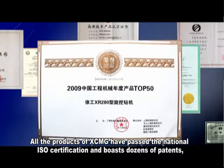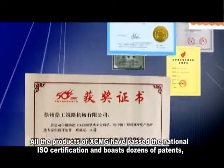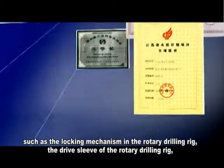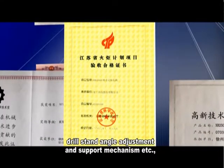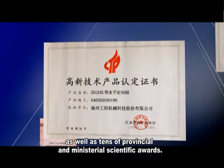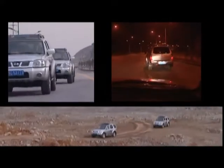All the products of XCMG have passed the national ISO certification and boast dozens of patents, such as the locking mechanism in the rotary drilling rig, the drive sleeve of the rotary drilling rig, drive stand angle adjustment and support mechanism, etc., as well as tens of provincial and ministerial scientific awards.